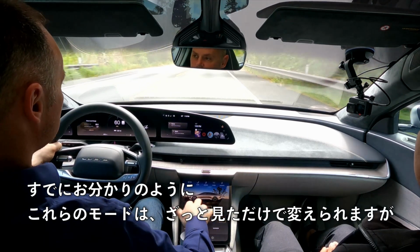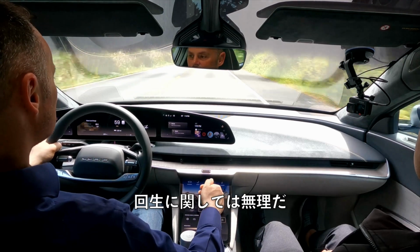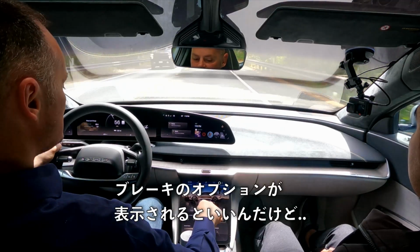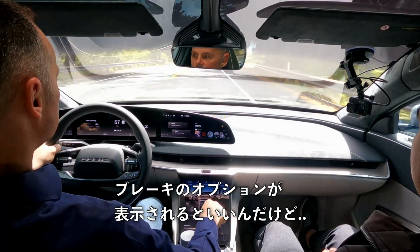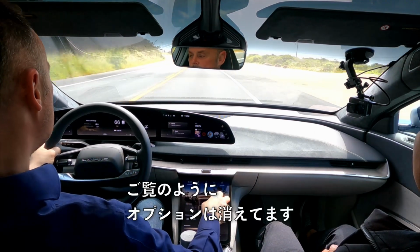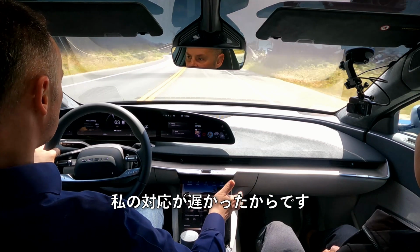As you've already gathered, I can change these modes with only a cursory glance. I can't do that with the regeneration. If I push down on this, you hopefully will be able to see that the braking option comes up. Now, I've already spent too long looking at this display to make me comfortable, and as hopefully you can see, that option has now gone away because I didn't respond quickly enough.